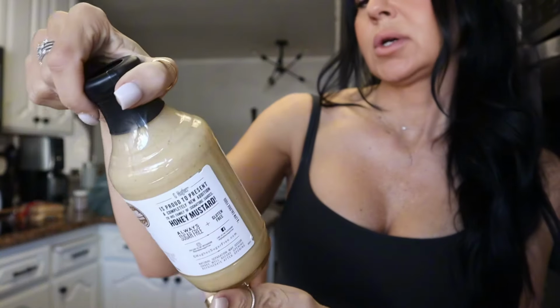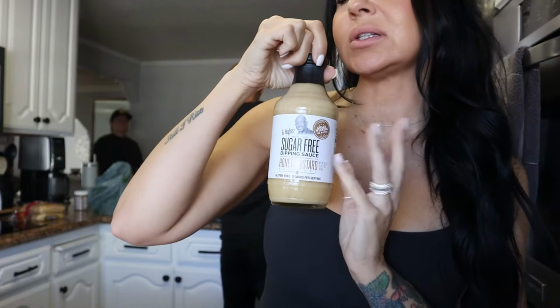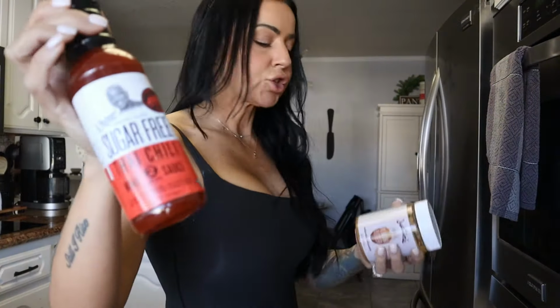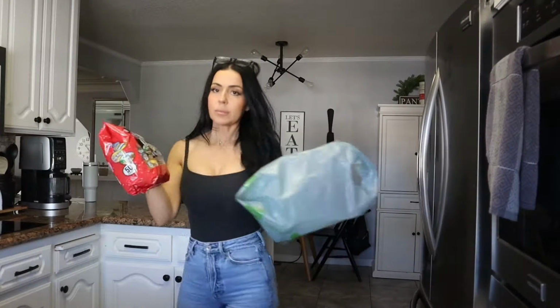This one, honey mustard G Hughes, 20 calories for 2 tablespoons. That one would be really good to dip chicken bites in. Sugar-free Thai chili. Justin's vanilla almond butter is my favorite.